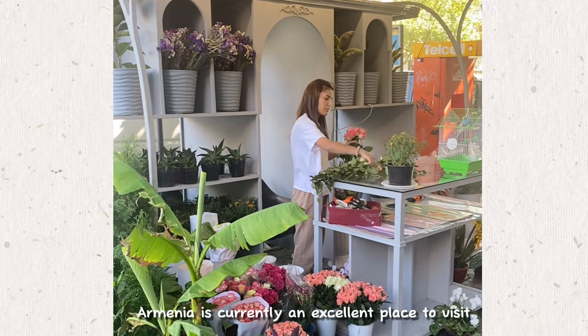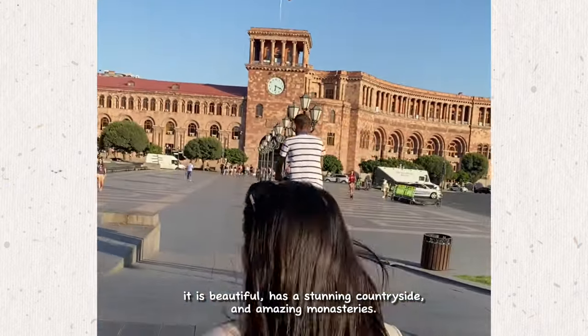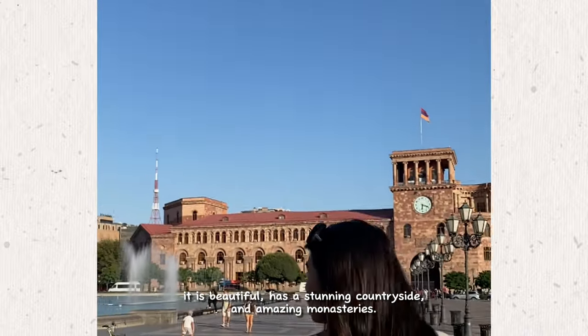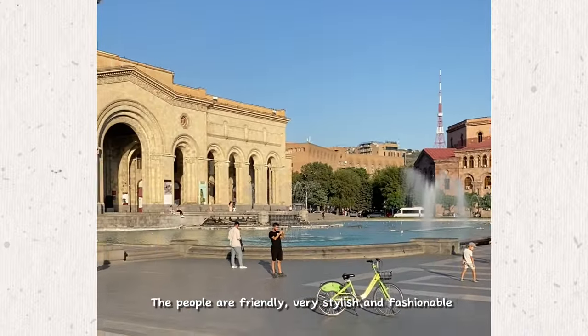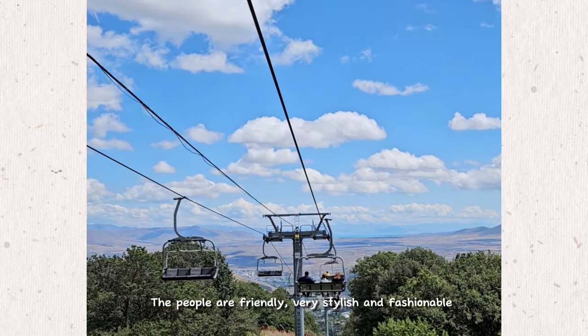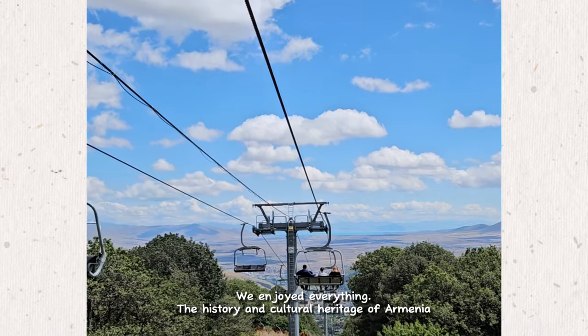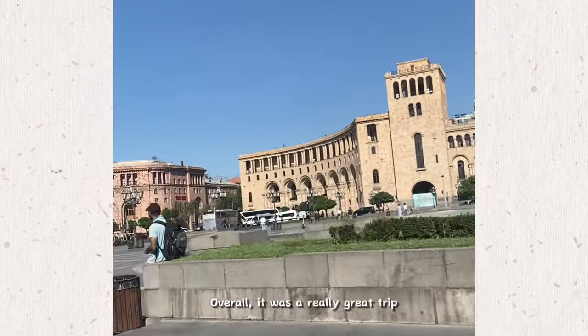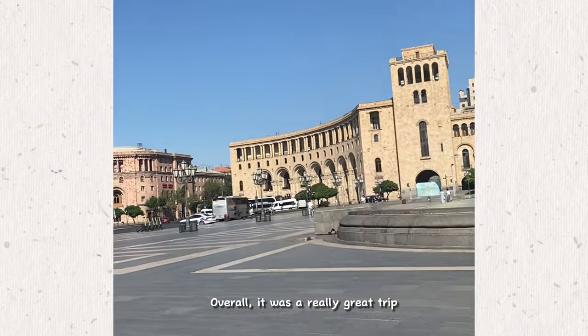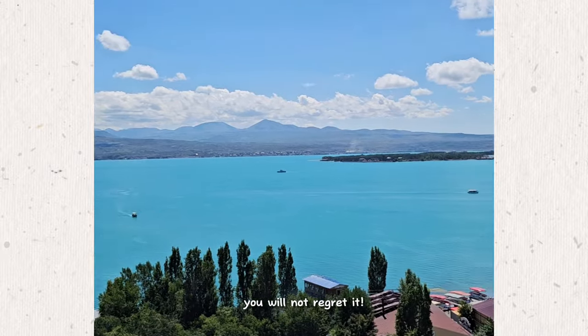Armenia is currently an excellent place to visit. It is beautiful, has a stunning countryside and amazing monasteries. The people are friendly, very stylish and fashionable. We enjoyed everything, the history and cultural heritage of Armenia. Overall, it was a really great trip. So to those who want to visit Armenia, you will not regret it.